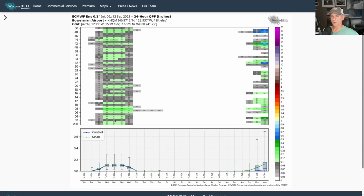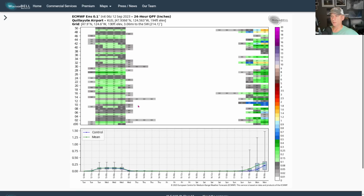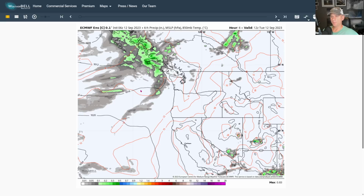This is Hoquiam, Bowerman Airport there, and you can see maybe a tenth of an inch here as we go through the day today. We'll see how that turns out, but you can see the next system looming at the end of the model run there on last night's European. This is Quileute. Better chances a little bit further you go north on the coastline, but still not a very impressive signal. And then you can see the next system out there on the 06Z European ensembles.